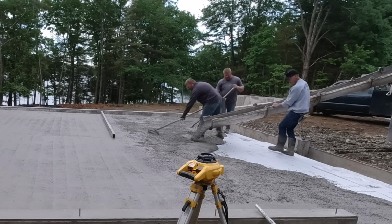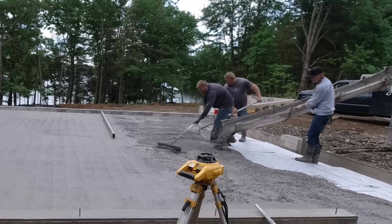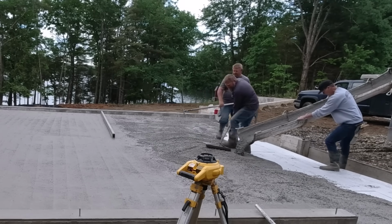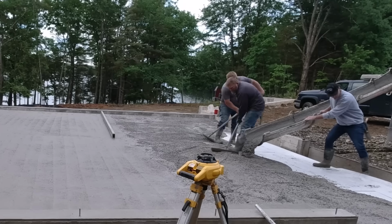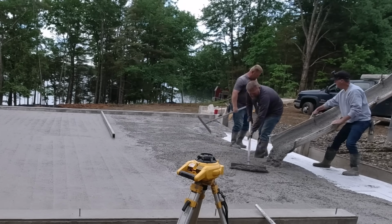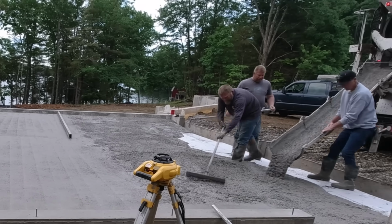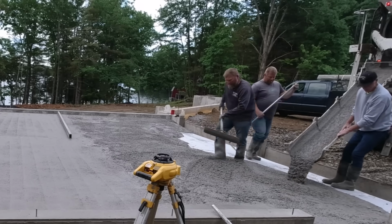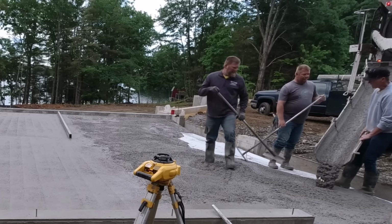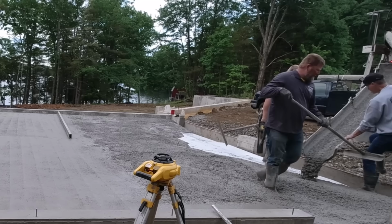But then on top of that, we'll have other jobs that they'll make bonuses on. So whether we do a stamp concrete job or maybe an epoxy floor coating, something that requires a little more skill or decorative stuff, they'll make bonuses on top of their salary. So not only do they make a really high salary, but depending on the type of work we do, they can make some big bonuses on some decorative jobs that we might do.